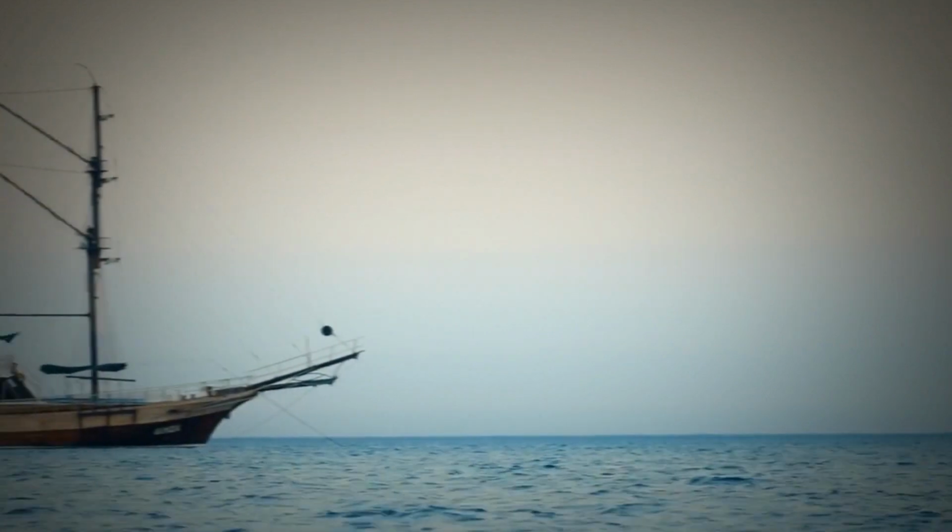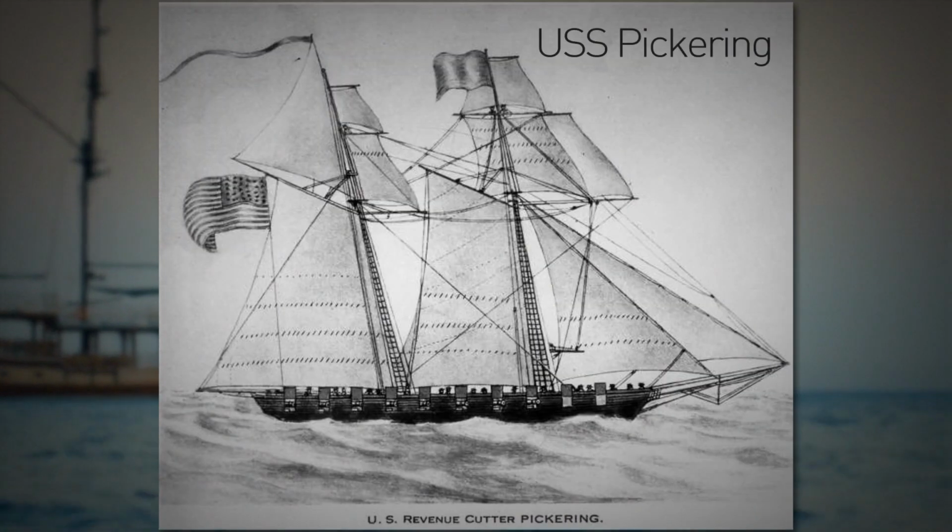In the year 1800, a large sailing vessel called the USS Pickering departed from the U.S.